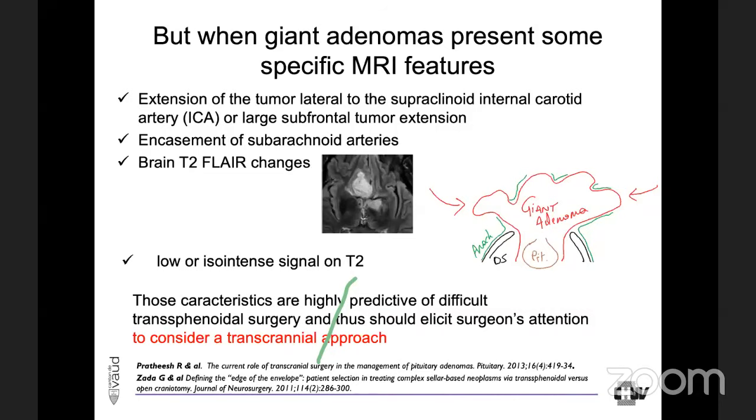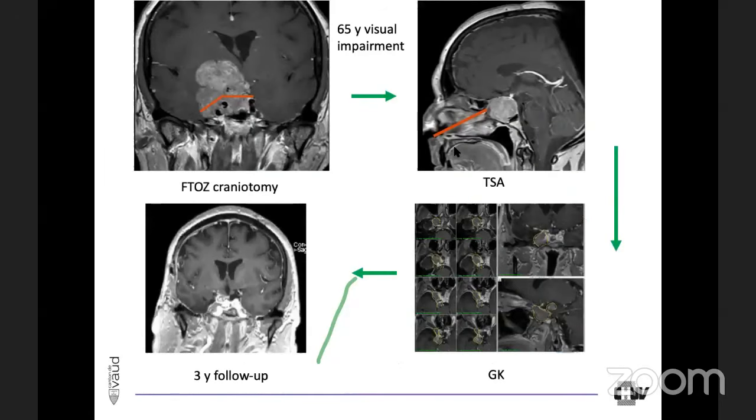This is an example of a giant pituitary adenoma managed by a combined technique. First of all, we started with the transcranial approach with FTOZ craniotomy. We removed all this part of the lesion, suprasellar and inside the temporal fossa. We can see here the anterior cerebral artery. After that, we did a second approach with the endoscopic transsphenoidal approach. And finally, we treated the residue in the right cavernous sinus by gamma knife. This is the MRI at 3 years of follow-up.